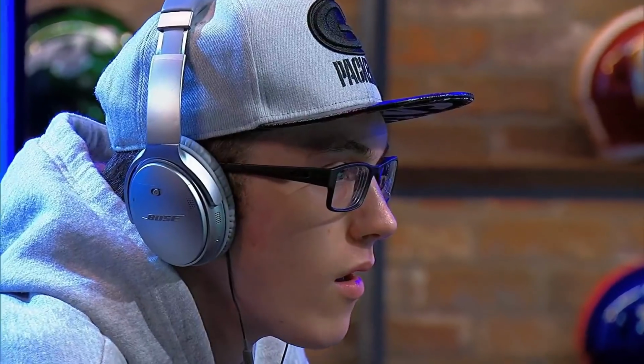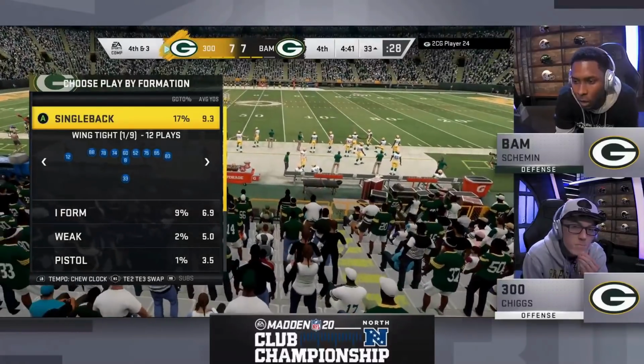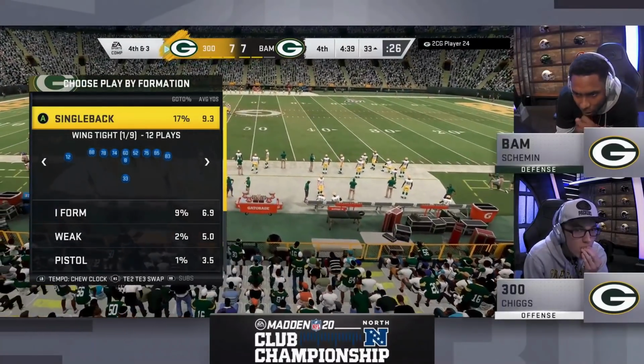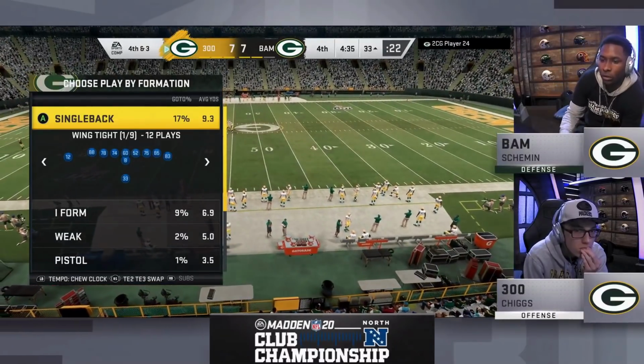He had everything locked up. He had the corner outs. He had the halfback wheel. Ty, are you kicking or going for it? I'm kicking this. You played great defense. Both these guys have played great defense back and forth. I want to take the lead at this point. You know what I mean?